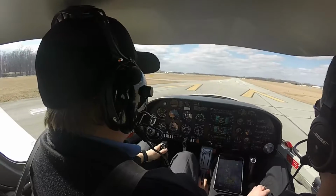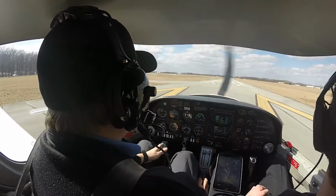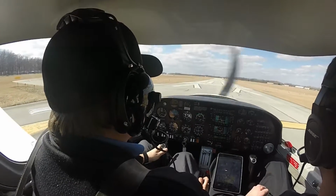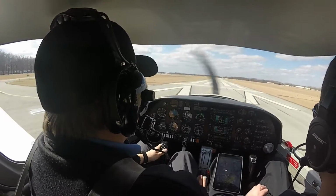Smithfield traffic, Diamond Star 2 Delta Sierra, and we're about a half mile north of the airport. We're watching for the departing Diamond. We have you in sight.